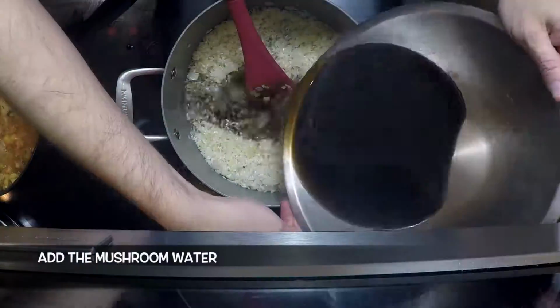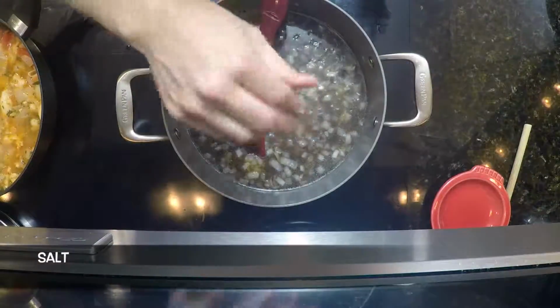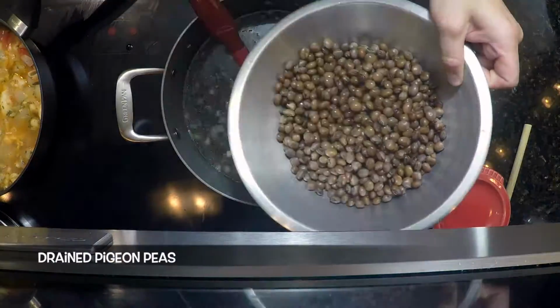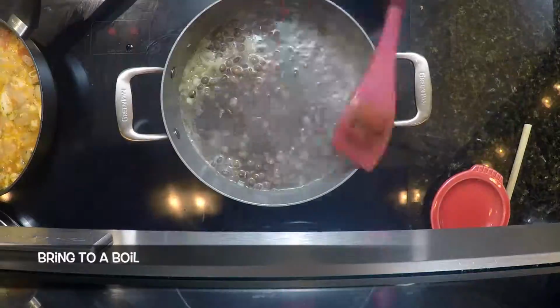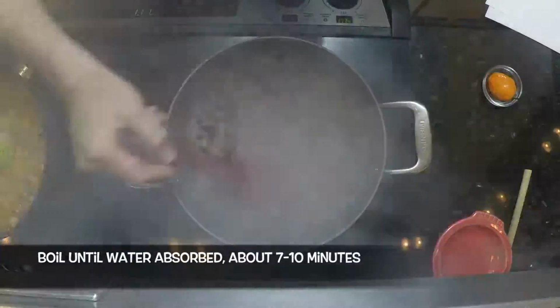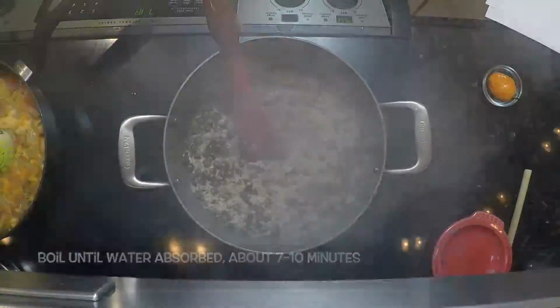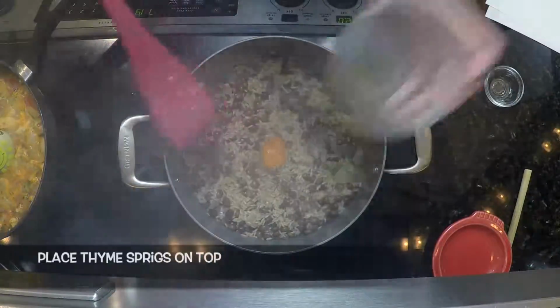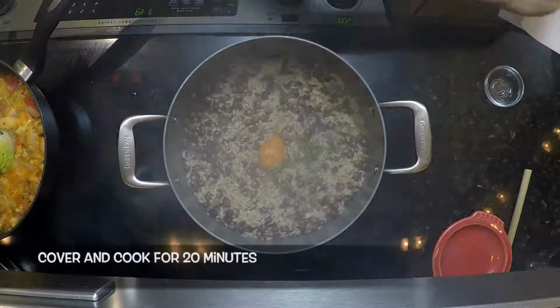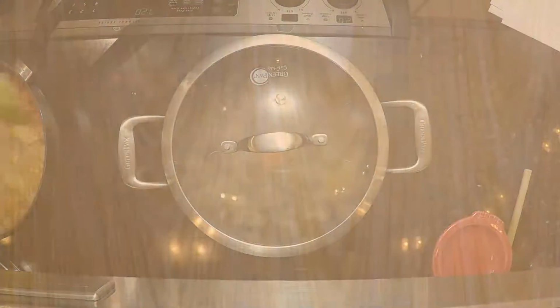Add the mushroom water, salt, the drained pigeon peas, and the cloves. Bring to a boil, and boil until the water is absorbed, about 7 to 10 minutes. Place the whole Scotch bonnet pepper on top, place the thyme sprigs on top, cover and cook for 20 minutes.